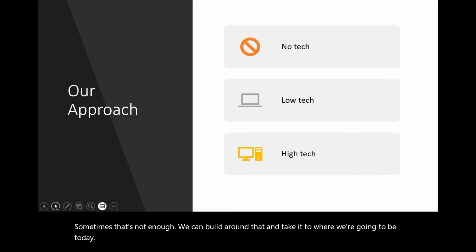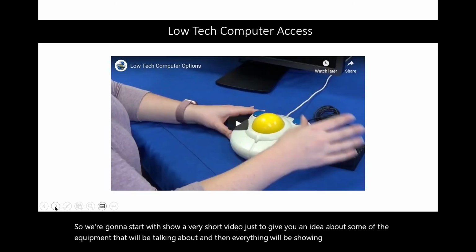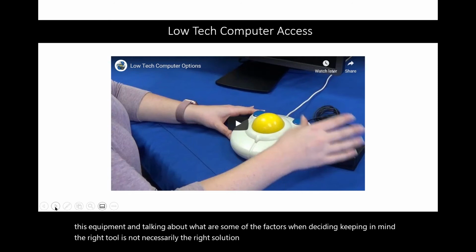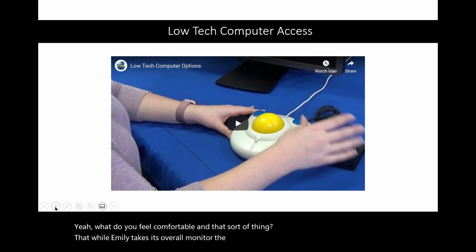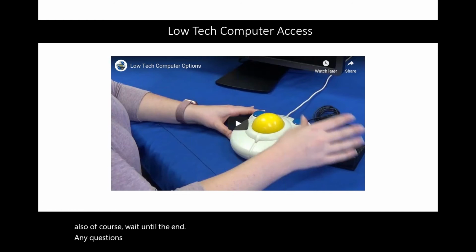So the thing we're going to start with, we're going to show a very short video just to give you an idea about some of the equipment that we'll be talking about. And then Emily will be showing you in real time some of this equipment and talking about some of the factors when deciding. Keeping in mind the right tool is not necessarily the right solution because of what is going on in your support system. What do you feel comfortable with and that sort of thing. So while Emily takes us over, I'll monitor the chat, see if anybody has any questions, or we can also wait until the end and throw out any questions at that point. So Emily, I'm going to turn that over to you.